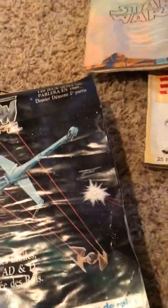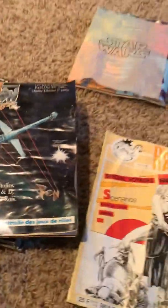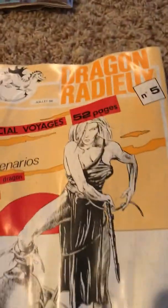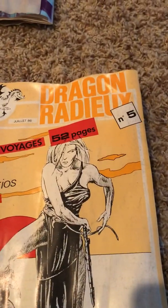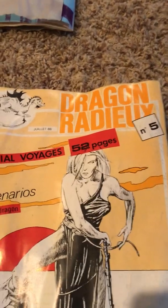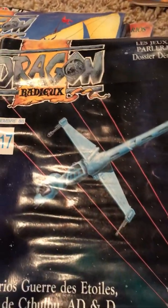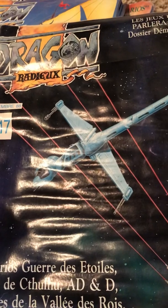That's pretty cool. One of the things I'm the saddest about that got affected is my RPG magazines, particularly my non-Star Wars related RPG magazines that nonetheless contain EU stories. Dragon was one that just got absolutely blasted. And yeah, this is an early edition here, number 5. Here's 17, which is actually one of the ones that contains Star Wars. I have a complete set of this run.